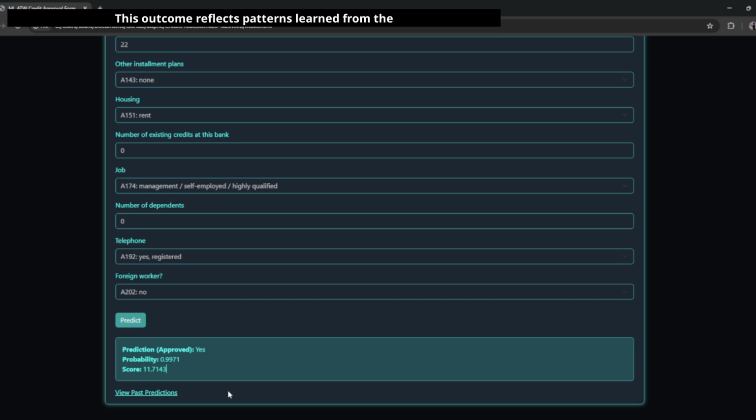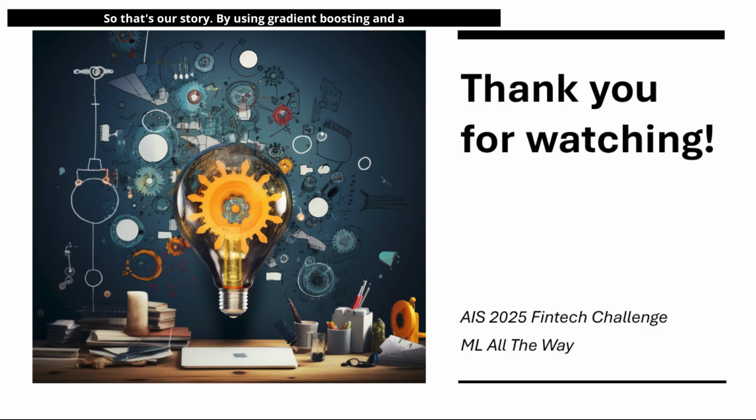This outcome reflects patterns learned from the German credit dataset and doesn't guarantee real-world lending decisions. The model was trained on a balanced subset of around 600 records, so its recommendations are for demonstration only. So that's our story. By using gradient boosting and a bit of tuning, we built a model that automatically learns from past credit data, leading to an actionable solution for financial institutions. For us, that translates into a 70% accuracy solution, with the promise of even more improvement on the horizon.